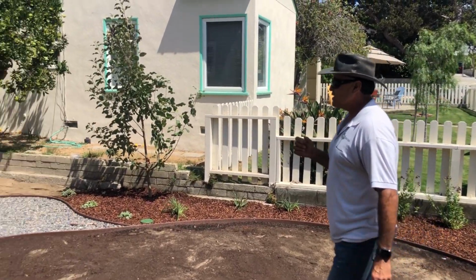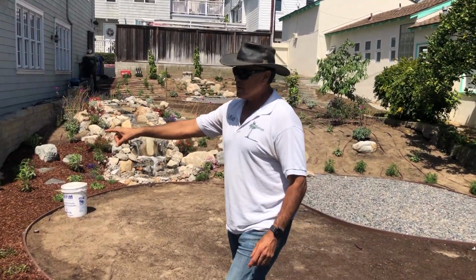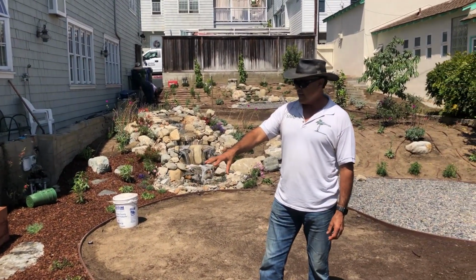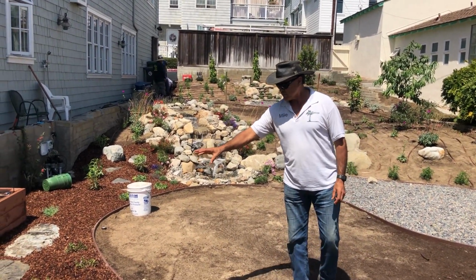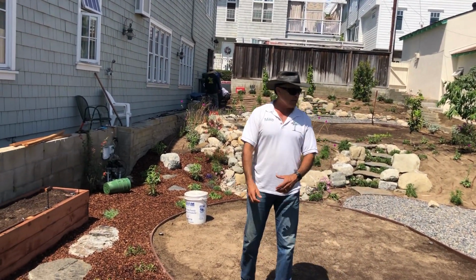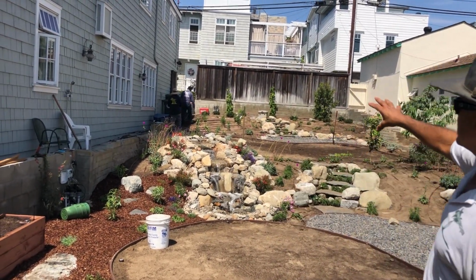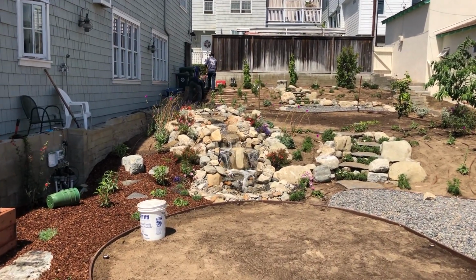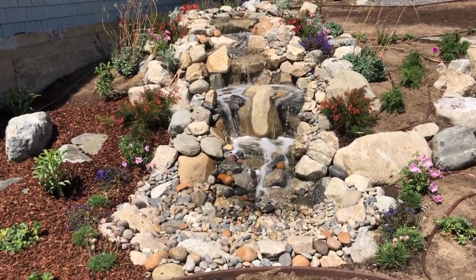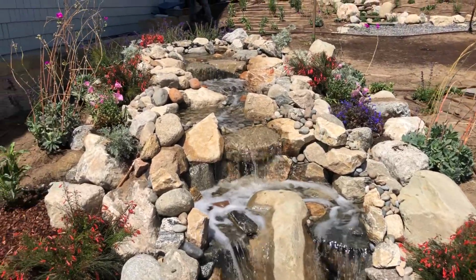Also, a few other things that we're doing here. We do have a couple of vegetable gardens over on each side of the stairwell here. We have the Bouquet Canyon flagstone. We are waiting till next week to do the ground cover here, and then check out that big, gorgeous waterfall. Incredibly gorgeous waterfall here. We have some California-friendly plants around it. And you can see the boys in the background there.